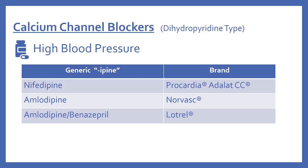Next is the calcium channel blockers, and there are two types. First, we'll look at the dihydropyridine type. These are for high blood pressure. They end with the suffix ipine, I-P-I-N-E. First is nifedipine, which is Procardia or Adalat CC. Then amlodipine, which is Norvasc. And amlodipine benazepril, a combination product, is Lotrel.